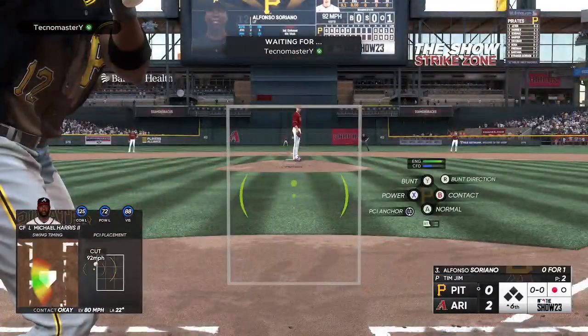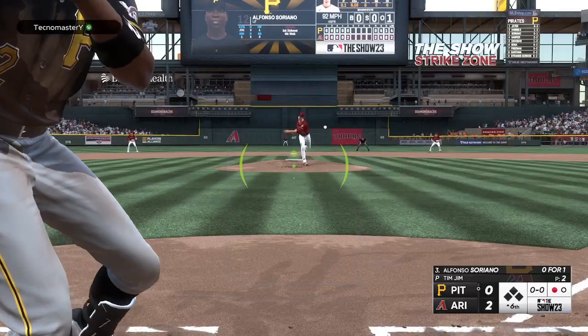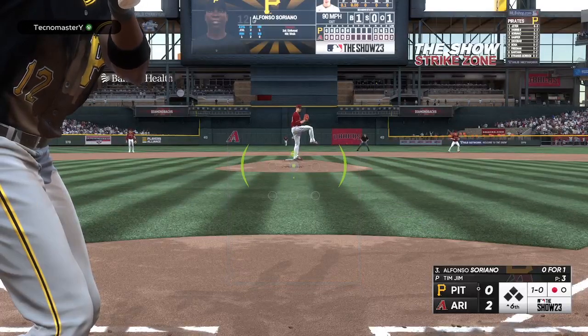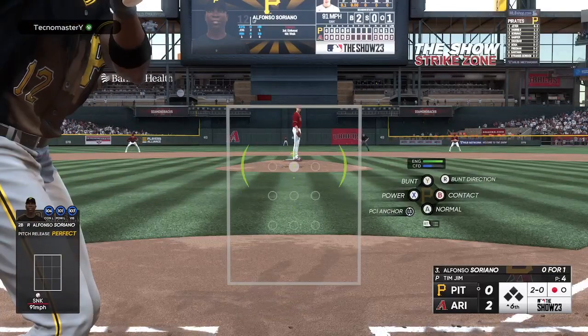Alfonso Soriano, the next Pirate to hit. Year in and year out, this guy an MVP candidate. Fastball almost got him there. Talk about the right guy at the right spot. They really need a rally, and this guy is someone you can believe in to find a way to get on base.